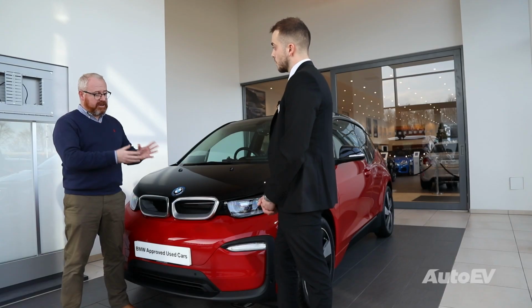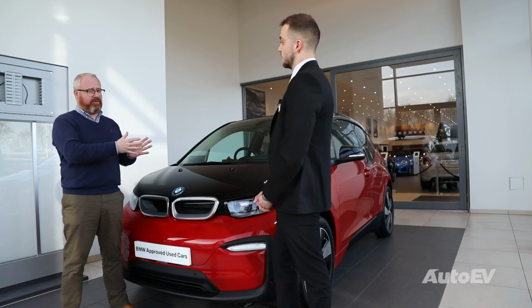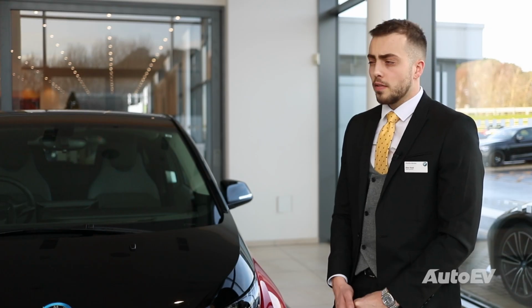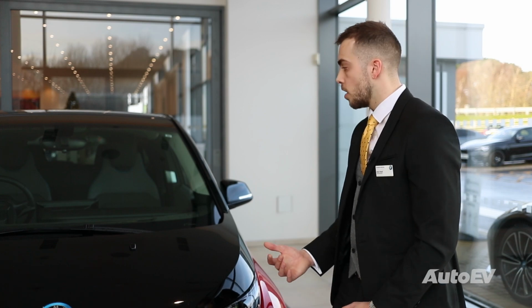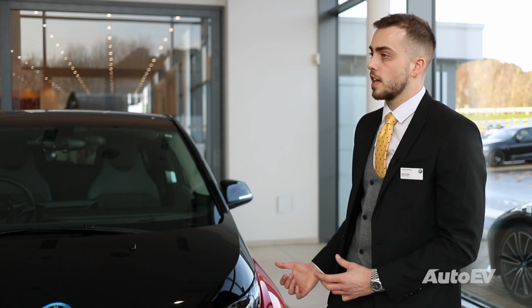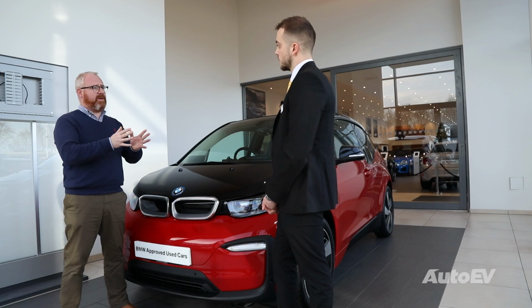Okay. And I noticed as well, they've got quite thin tyres on the i3. I've driven an i3 and they handle really well, but are they eco tyres, so they'll be a little bit less expensive as well? They are very, very cost effective. Compared to a lot of BMWs, they're much, much cheaper because, as you say, they're smaller tyres, and they're not run flat tyres either.